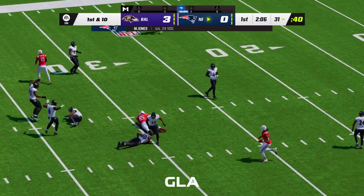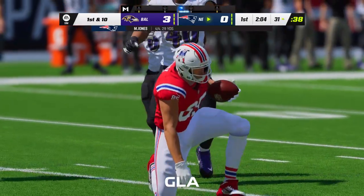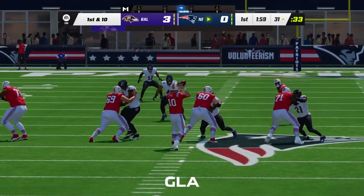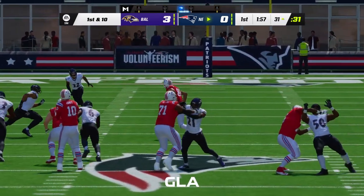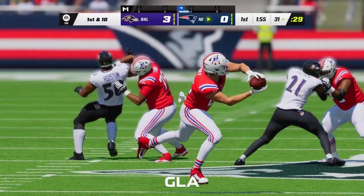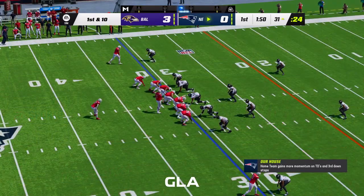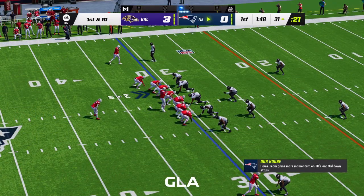Jones throws into the hands of Henry here, and he's going to be taken down with the first down at the Ravens' 31-yard line. They give him 13 yards there on the play and a fresh set of downs. Line of scrimmage, the 31 now on 1st and 10.